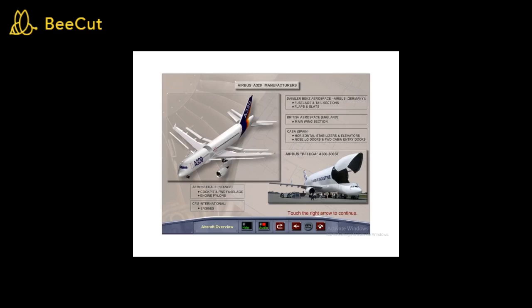The Beluga A300-600ST Super Transporter is based on an A300-600 and is large enough to carry a fuselage section or two complete A320 wings.